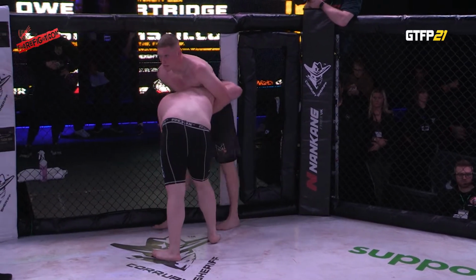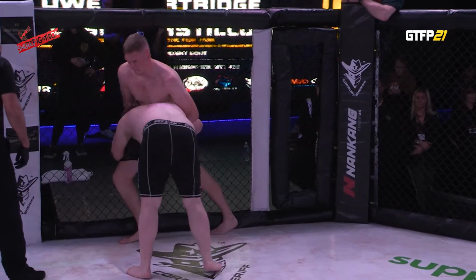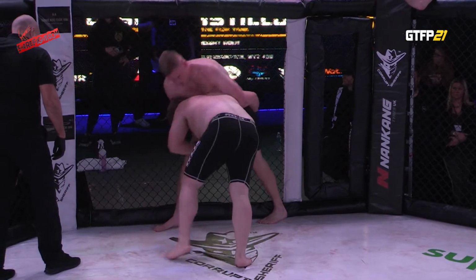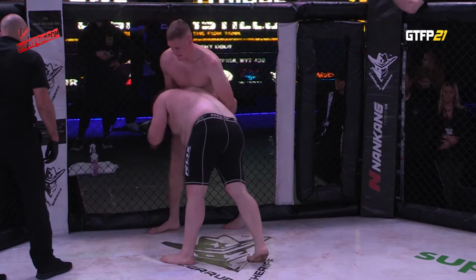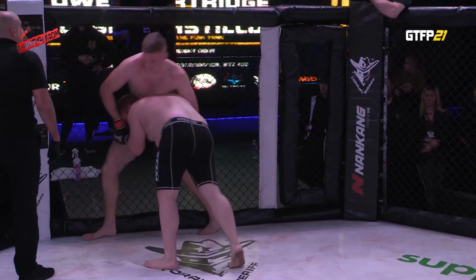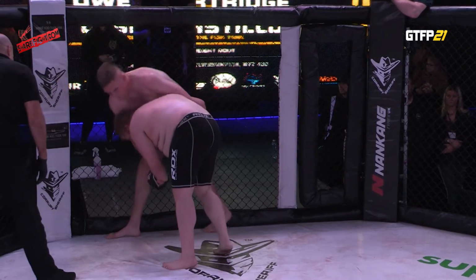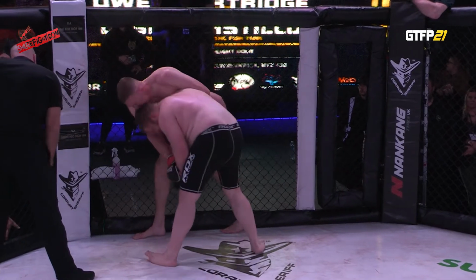Yes, and Castillo's just stuffing the action. Owen's looking for his corner team here for some advice. I think he's sort of hit a dead end with his knowledge with this wall wrestling. That's better work from him. Yeah, looking to Dan Cassell there in the corner. He's dishing out the instructions. Castillo's just running the clock out of this position every time, and you don't know how the judges are scoring this, so I'd like to see a bit more desperation from Owen.